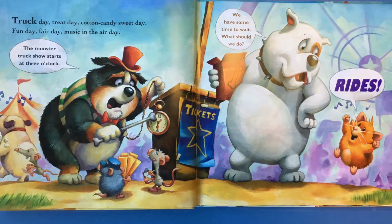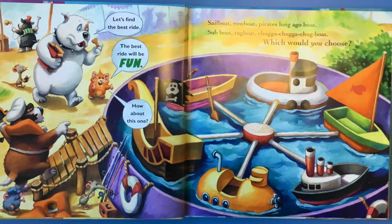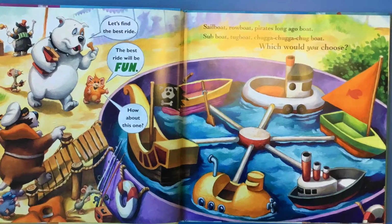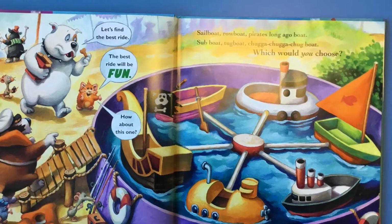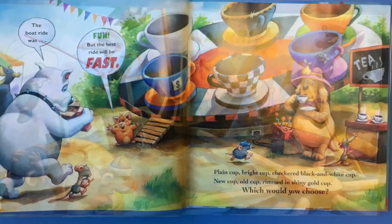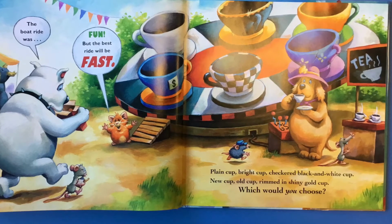Rides! Let's find the best ride. The best ride will be fun! How about this one? Sailboat, rowboat, pirates long ago boat. Submarine, tugboat, chug-a-chug-a-chug boat. Which one would you choose? Arr! The boat ride was fun, but the best ride will be fast.